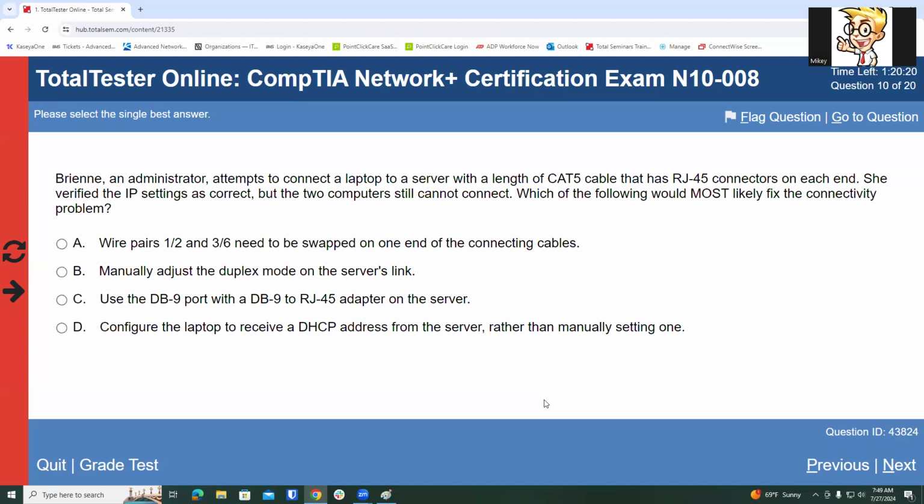So we don't know exactly what's wrong. We have a laptop, we have a server, and a Cat5 that's crimped for RJ45. IP level is fine. So when we're talking about layer 3, IP is correct. We don't need to think about network settings, DHCP, DNS. Nope. We're going to go down a layer.